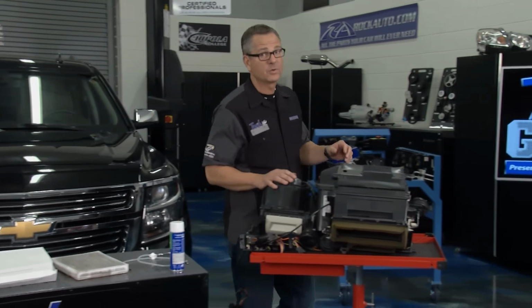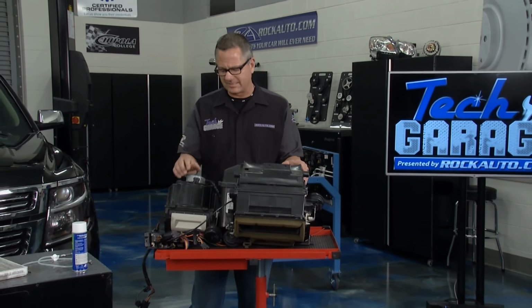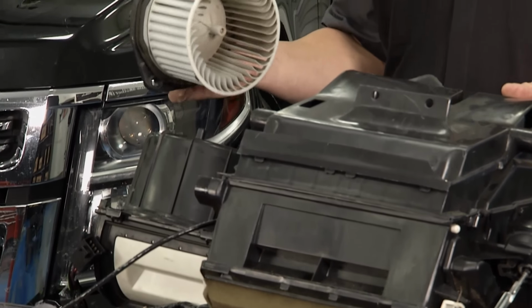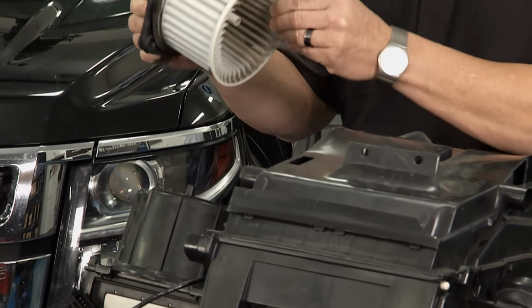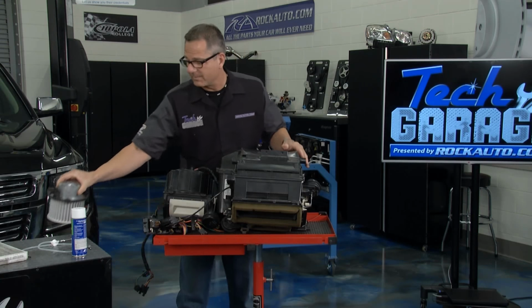Got it. I'll show them actually what's going on inside this case. This is pretty cool. This is an AC evaporator case right here on the table so you can see what's going on inside. And I've got the blower motor located right here. Now my blower motor goes right inside the case, and that's what allows the air to pass over the different components inside of here.